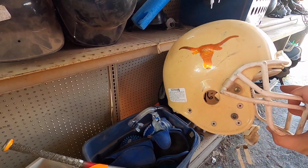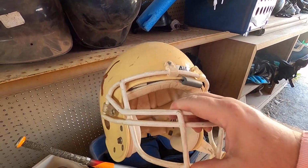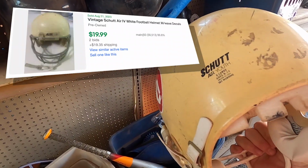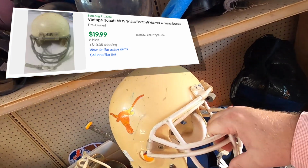Another Texas one. That one's got the metal face mask and not the plastic. Pretty cool.